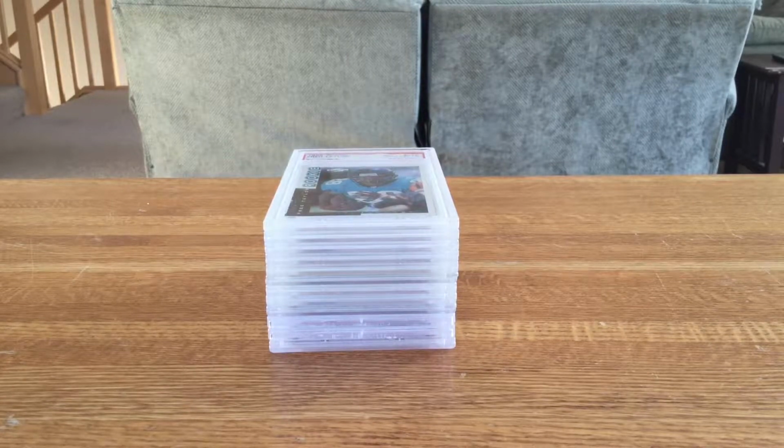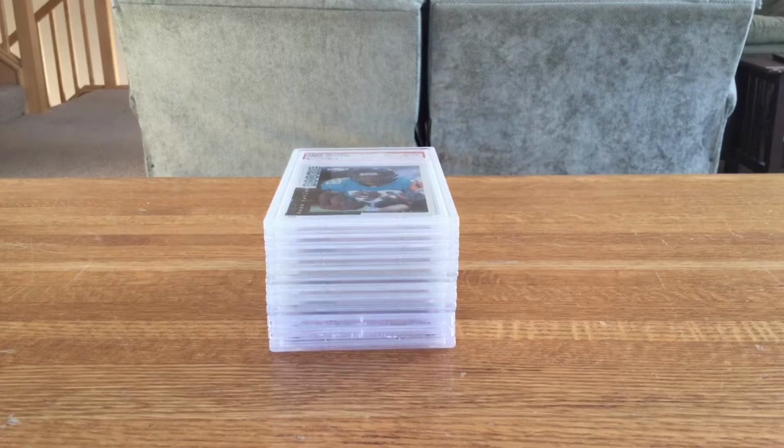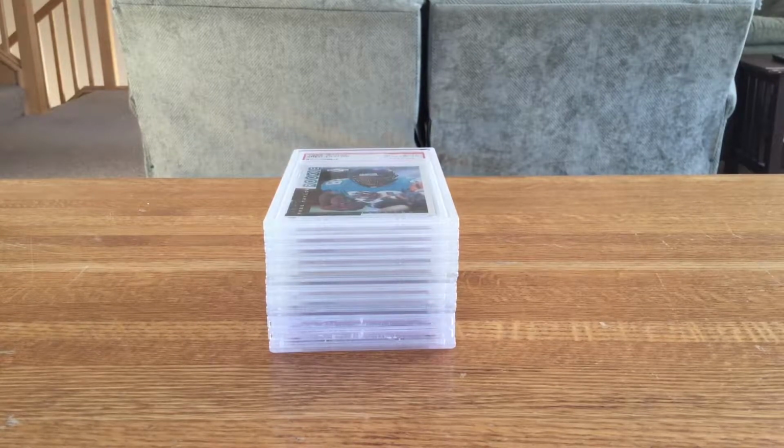This portion is my Fred Taylor rookie cards that are all PSA 10. I'm pretty specific in that if I'm going to get a graded card, I want to have it PSA 10 or a Beckett 9.5, but generally the PSA 10s are a little bit easier to find. If you know anything about grading, it seems PSA is a little bit more lenient with things than Beckett is.